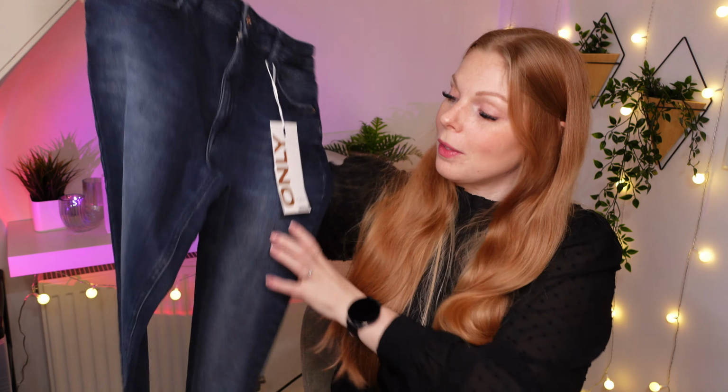Another random item that I picked up at C&A is this hoodie with Blackpink on it. I just love my girls, and every time I see an item with Blackpink, I need to get it because I just want to support these girls as much as I can, because they basically have all the money in the world and I'm still spending my money on them.